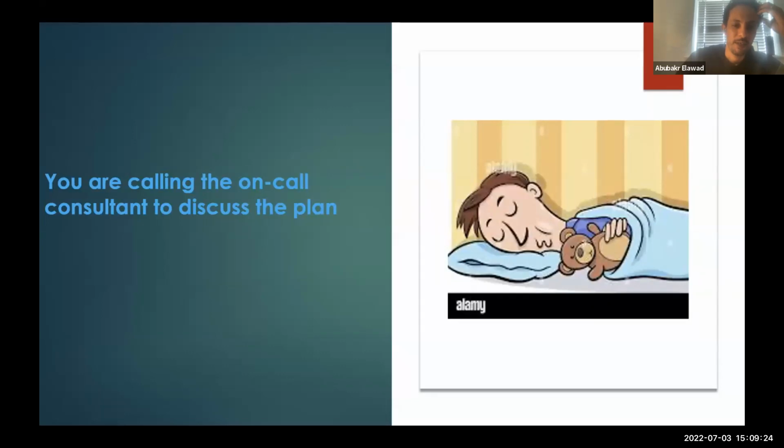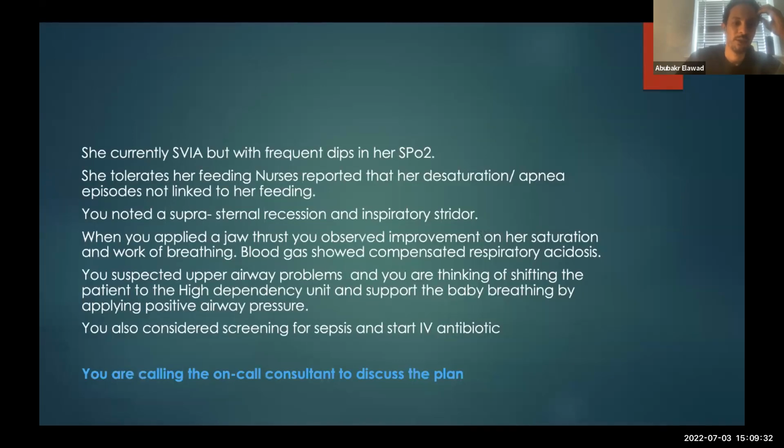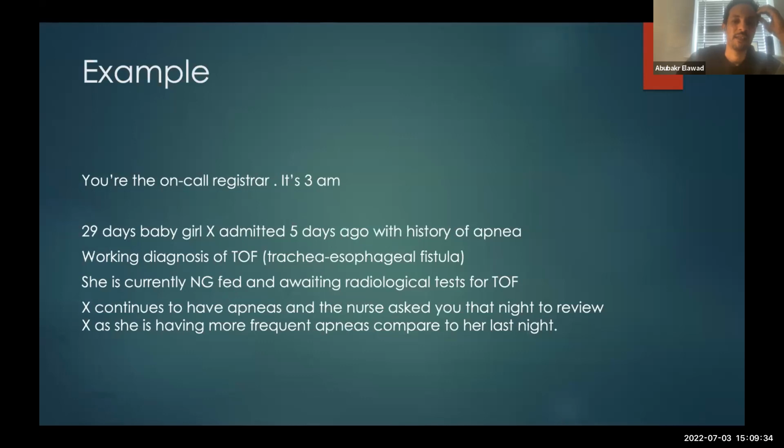So remember that sleepy consultant, he's still sleeping at 3 a.m. in the morning, and now you are calling the consultant to get his opinion on this management. As we said, if you're escalating a patient, then this is a time when you have to call the consultant. So there is no shame here in calling him, but what you're going to say to him, you have this kind of a story.